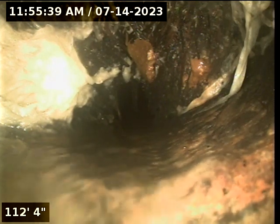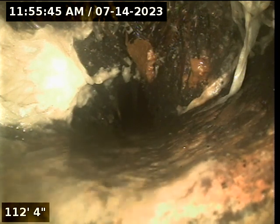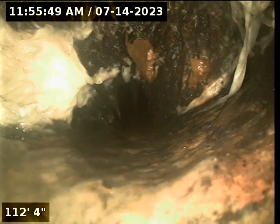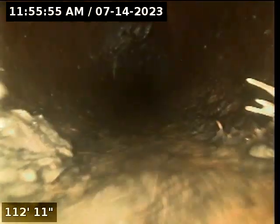Yeah, we got a root ball here, and this is 112 feet up. And again, remember, 112 feet of water pressure. These roots aren't strong enough to block anything. Are you going to putt through that? Oh yeah, just going to roll right through that. Nice.